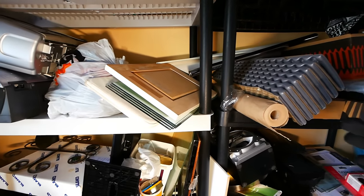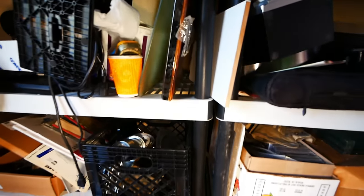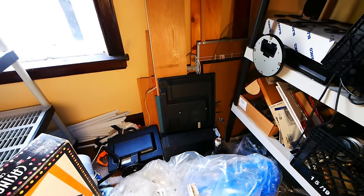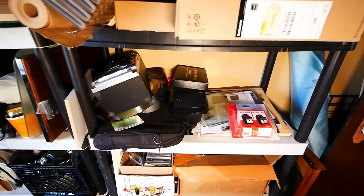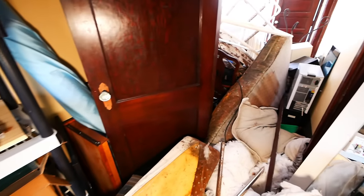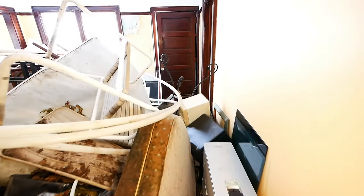Yeah, this guy, I'm assuming it was a guy living here. Like, the amount of electronics here so far is just craziness. Maybe he was an electronic repairman. Or he collected electronics. Who knows? But there's a lot of car parts in here as well.